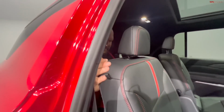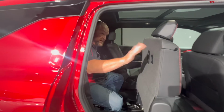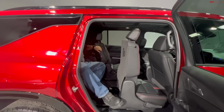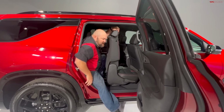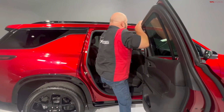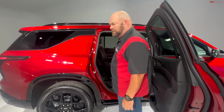So let's show you how the trunk configuration works, because there's a lot of space to be used, and these seats do fold flat. Let's see if I can get out of here in some graceful, dignified way. Nope, it's not going to be graceful. It's not going to be dignified, is it? Here we go. I did not destroy the car getting out.